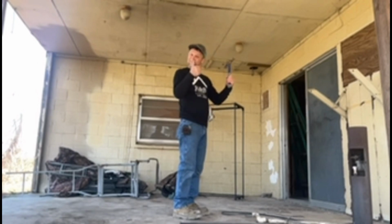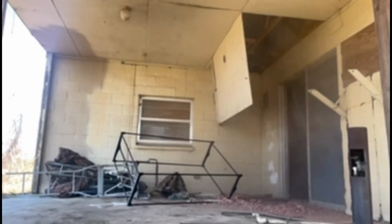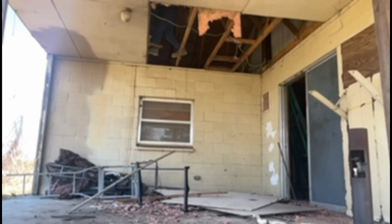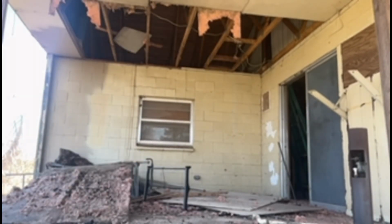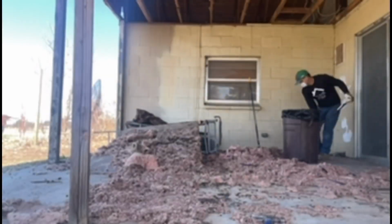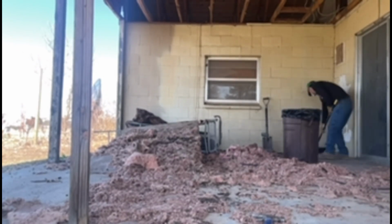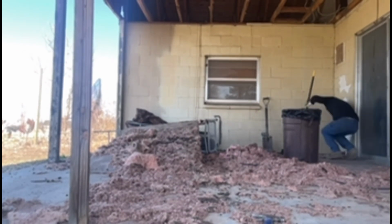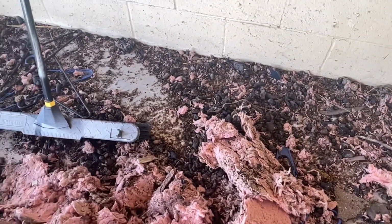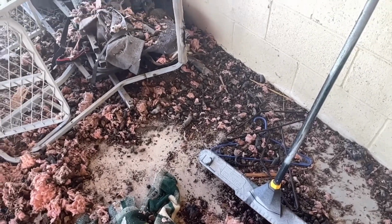So we knew that there had been animals living in the house at one point in time, but when Mike got up in the attic and started knocking these boards out, oh my wow, he made a disgustingly gross discovery. And yes, he is wearing a mask and gloves and being pretty cautious because, well, I'm just going to let him tell you here. I guess probably a bunch of raccoons. Who knows what else has been living up there, but poop for days.